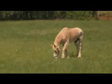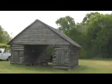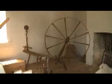We're having the best time. Love history. Here's the Belgian draft horses. This is something I have not seen before. It's a double pen corn crib. There's 2 types of spinning wheels. This is what's left of the store that used to be on the property.